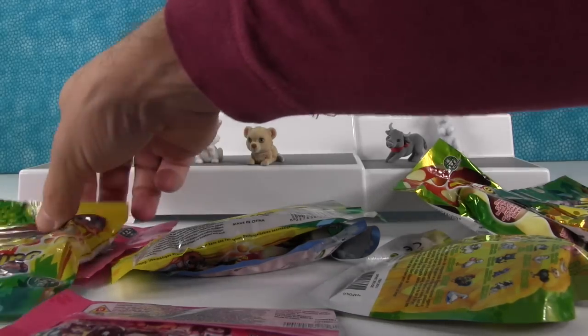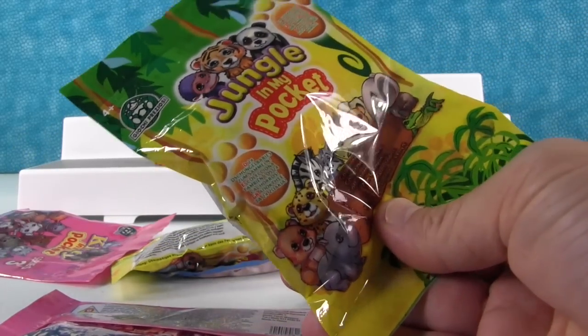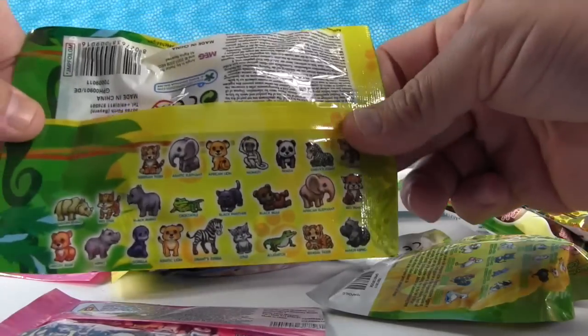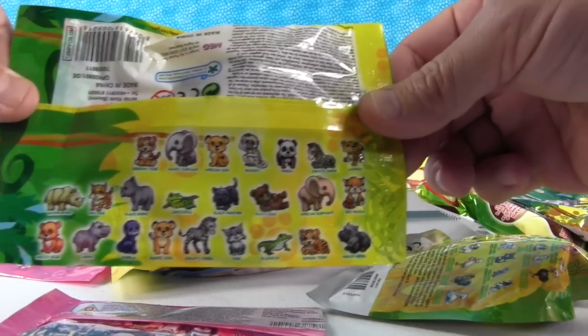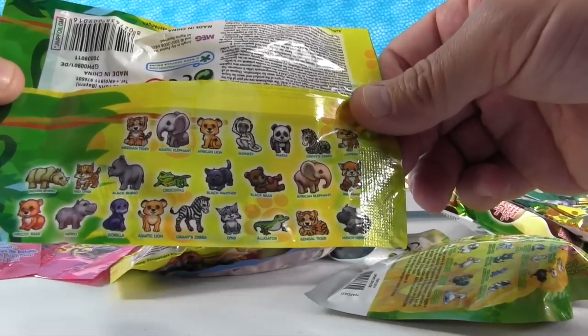All right, let's see. This is another Jungle in My Pocket. Now, this is Series 1, I'm guessing. And you can see on the back better who the people are. Ooh, an alligator. And a crocodile. Hope I get one of those.